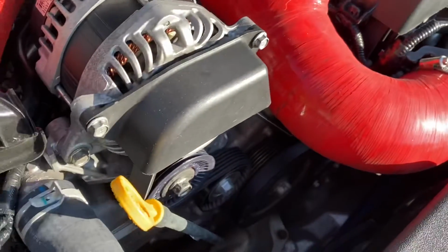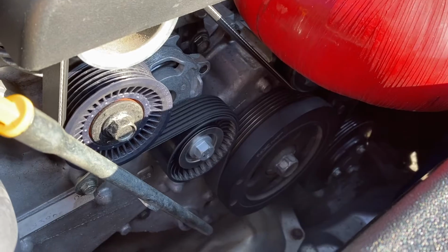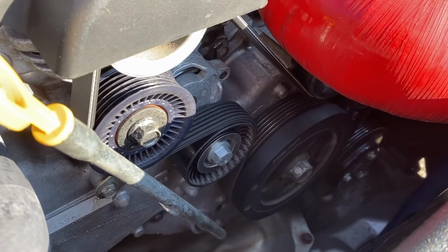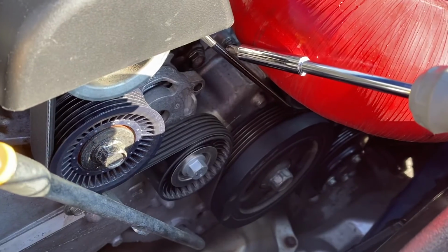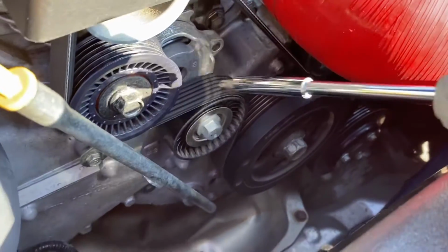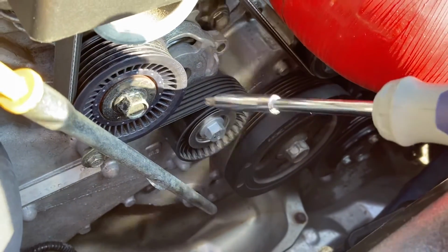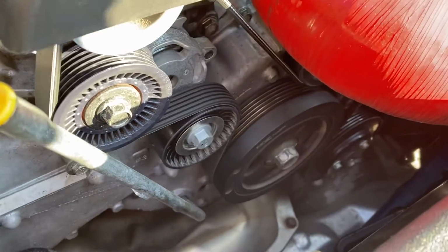Now the work wasn't covered under warranty because it's not part of the drivetrain, so the dealer charged just under $400 to replace 3 pulleys and the serpentine belt. If you were to troubleshoot it yourself, you would remove that serpentine belt and then you could spin these pulleys by hand and the bearings shouldn't make any noise.